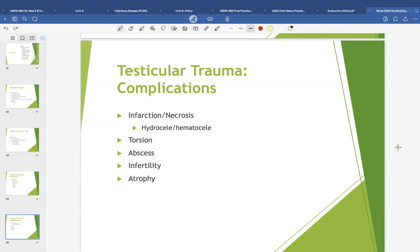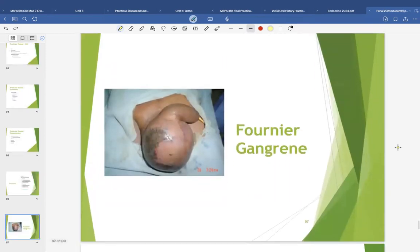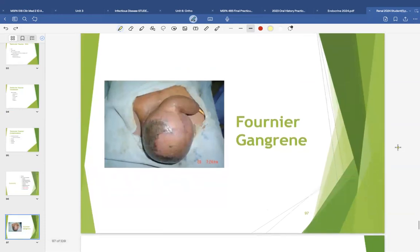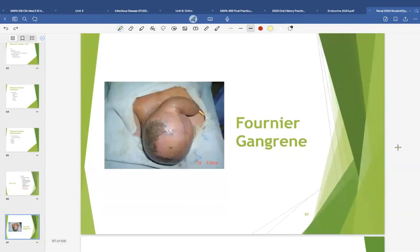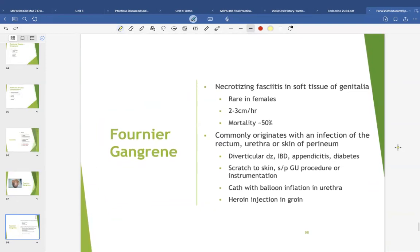So, Fournier's gangrene. So this is a necrotizing fasciitis. This is an emergency to the point where they must be in the OR within hours. It's a necrotizing fasciitis, very rare. It can spread up to 2 to 3 centimeters per hour. Per hour. Mortality is about 50%.